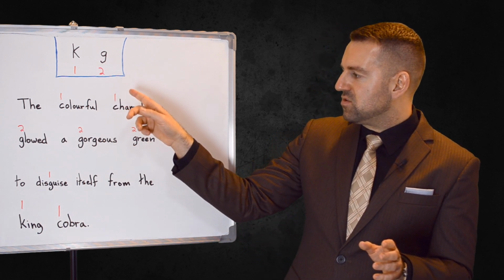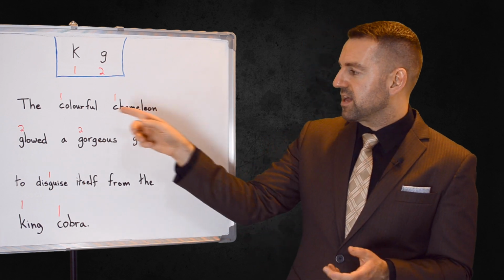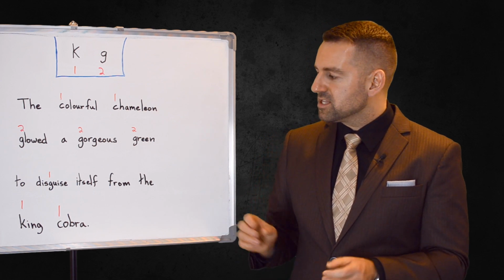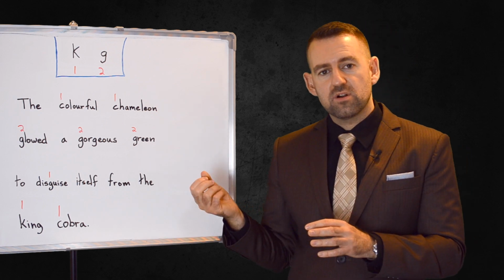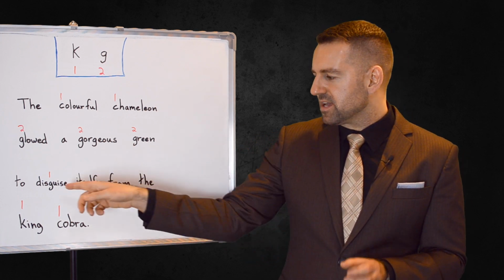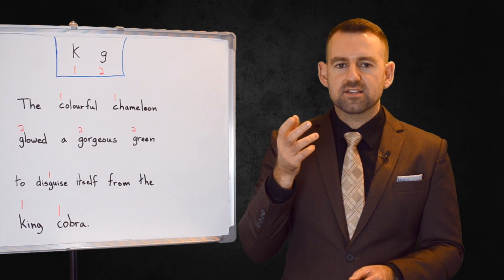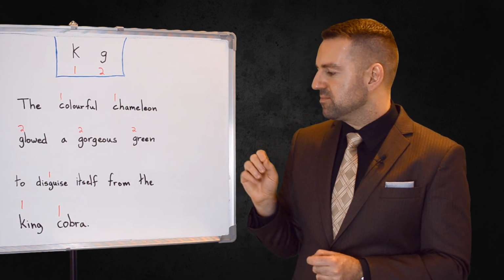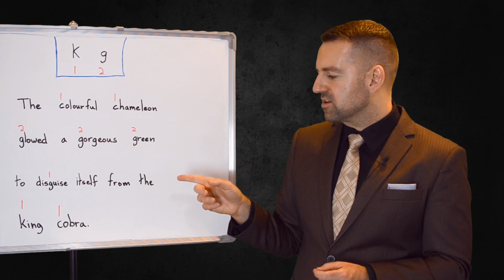But if these sounds are at the beginning of a word, most of the time they're very important to get right. So like colorful. If you said gullerful, it wouldn't make sense. So colorful, especially if these sounds are at the front of words. But also, they are important at the end of words and in the middle of words too. But sometimes if they're around certain other sounds, like the S, disguise, to go from the sk, sk, it's very similar. Okay, so sometimes it's hard to hear the difference, but most of the time it is important. So the colorful chameleon glowed a gorgeous green to disguise itself from the king cobra.